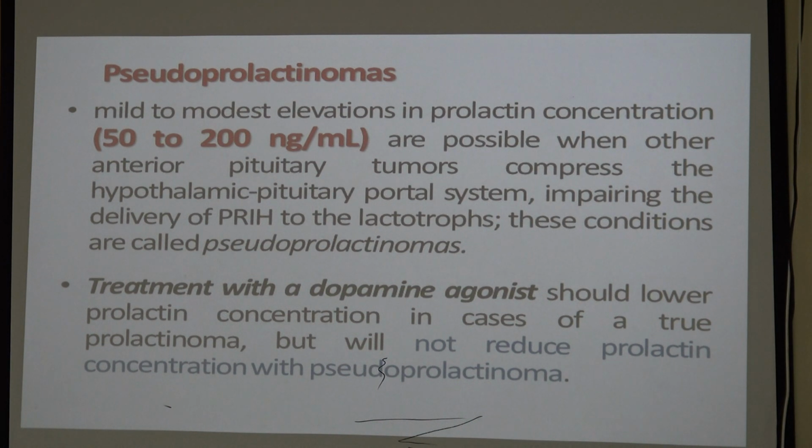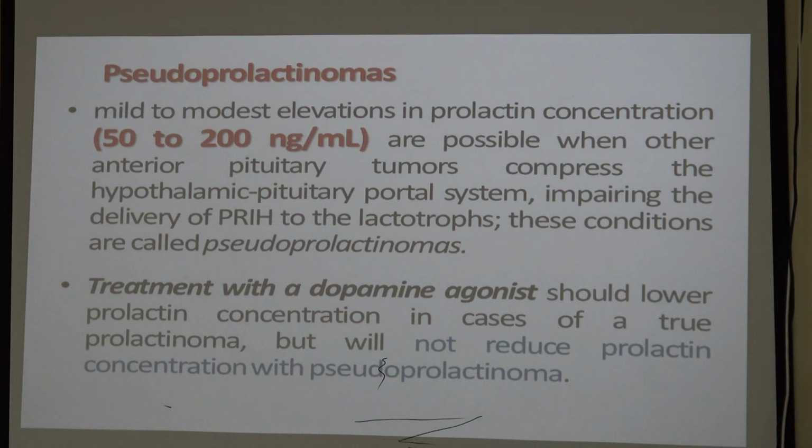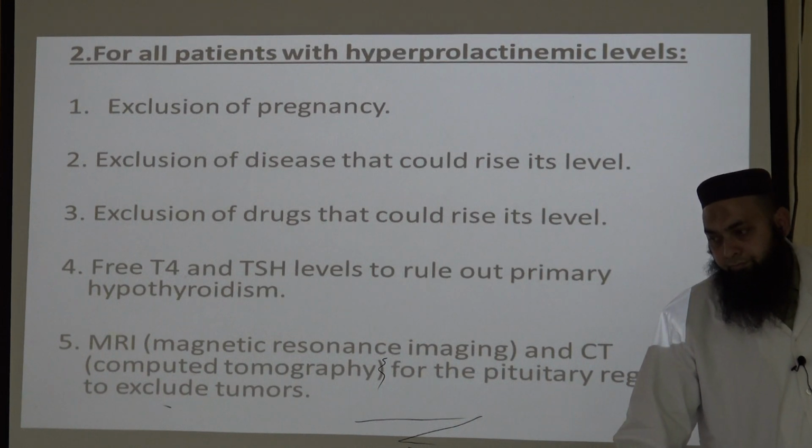Okay? So we are talking about hyperprolactinemia. Forget about the previous things. The important point in today's lecture: when we are focusing on something, focus on that. So in hyperprolactinemia, we have to differentiate it from pseudoprolactinomas. How do we differentiate? By the dopamine agonist. If true, it will decrease after dopamine. If pseudo, it will not decrease. So the prolactin level is the main thing in these conditions.